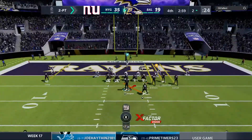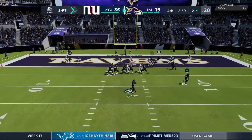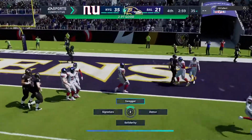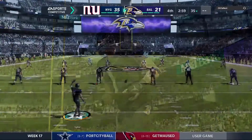So the Ravens will keep the offense on the field as they're going to go for 2. Operating from the gun. Wagner flush to his right. And he's going to get in for the score. And the lead now cut to 14. And that was the old QB one-man band play there on the conversion.